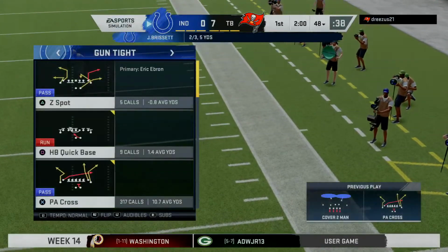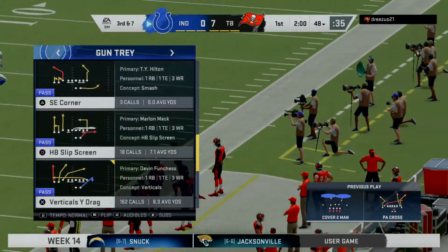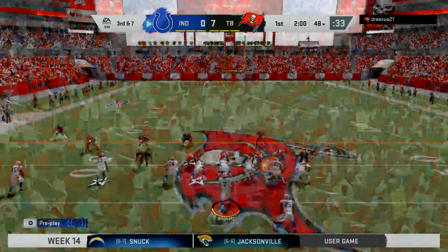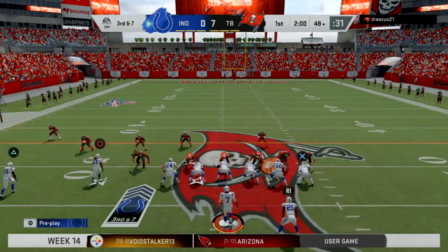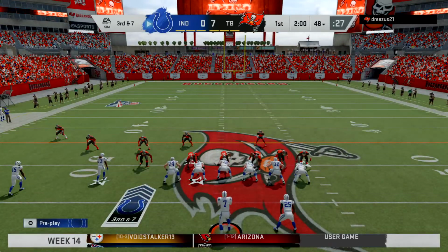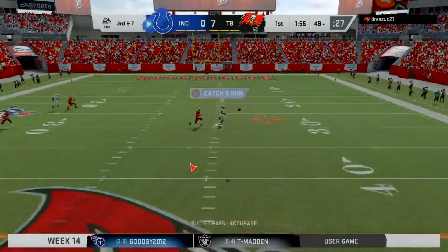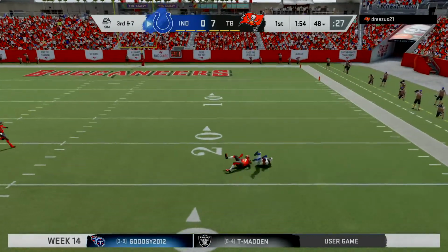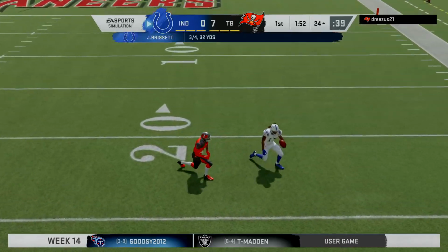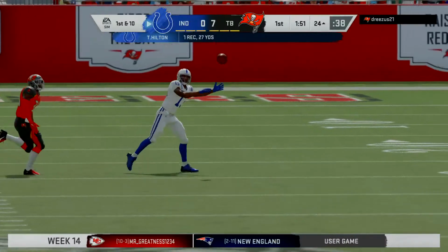Because when you're able to do that and you don't give up big chunks of yardage after the catch, now you put the offense in a position where every series they have to work hard to pick up first downs, and you tend to stall them out when you do that. On 3rd down, Brissett. And he's got his man, Hilton. And this is going to lead to another first down as the tackle's made at the Bucs' 24-yard line.